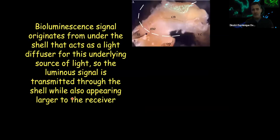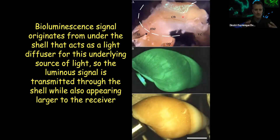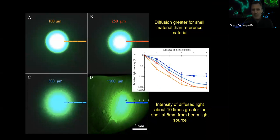How does that work? In that particular snail, the light is produced from under the shell, not outside the shell, to the point where the shell appears as a light diffuser. This area here where the tissue is, is barely the size of 1 millimeter square, and the entire shell is able to glow based on just that one single area. So it's amplifying the spatial distribution of the light. How does it do that? It does it in a way that is even better than a commercially available light diffuser. Those are the little pieces of plastic that you have on your flashlight or on your ceiling or in your lights at home. The snail is able to diffuse light even better, about 10 times better.